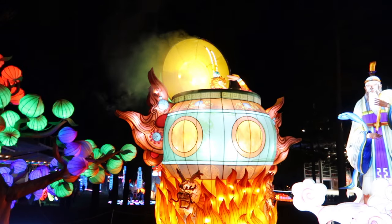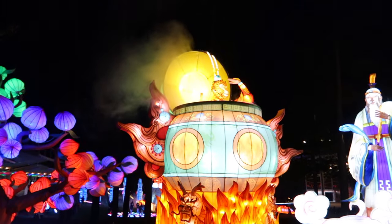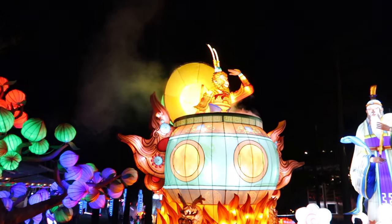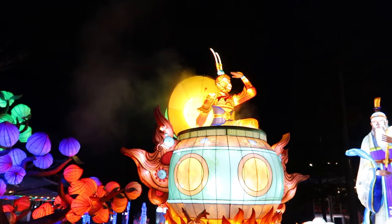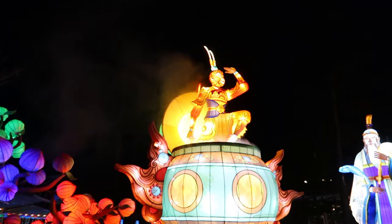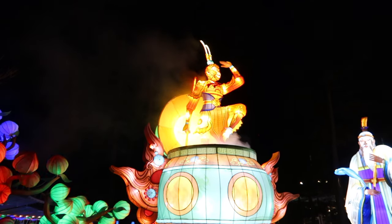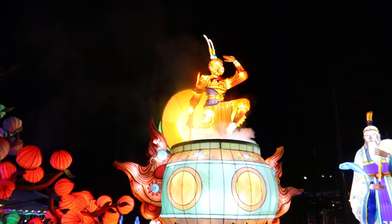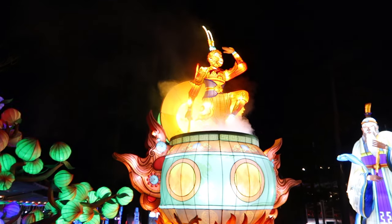Last year they had a little animation. It seems like this year it's a whole other level of animation. So you have this monkey that's coming out of the top. Check that out. He's got a cool stance. He's like Captain Morgan. Y'all know who Captain Morgan is. That's what that reminds me of. Yeah, that is pretty cool right there.